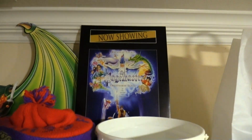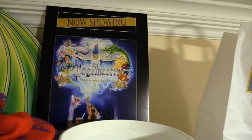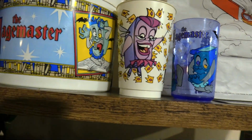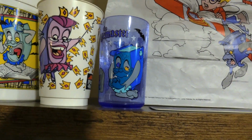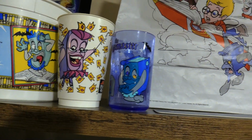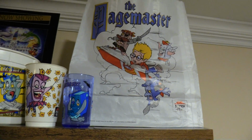A Blockbuster display of what's showing in the Blockbuster store. Another Pizza Hut cup. That one's Fantasy. Got another cup. This one's more something you'd buy from a retail store, because a lot of dishware had different franchises on them. Got a Pizza Hut bag.